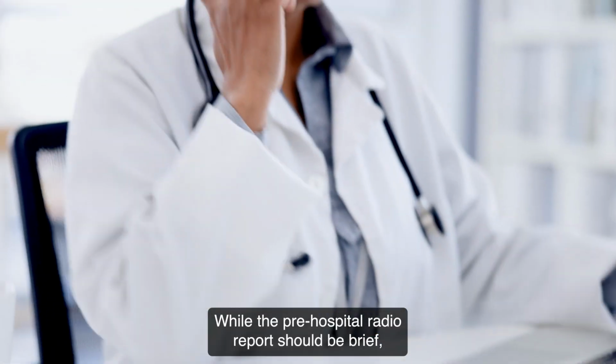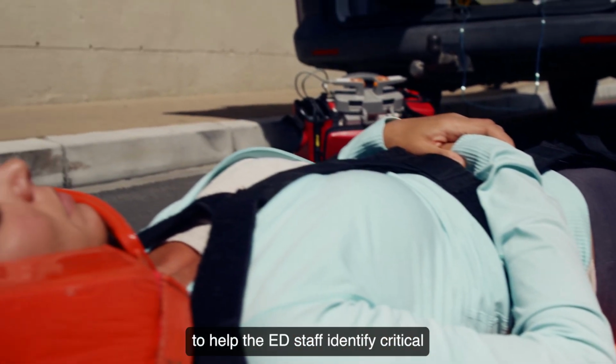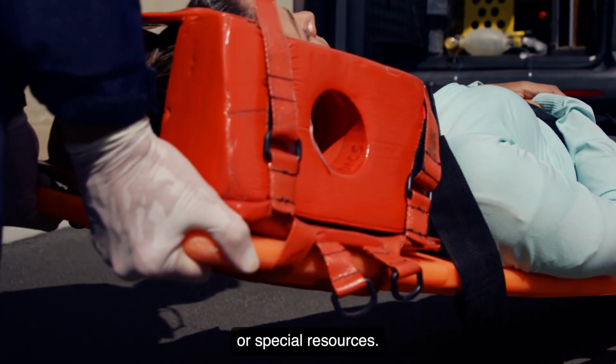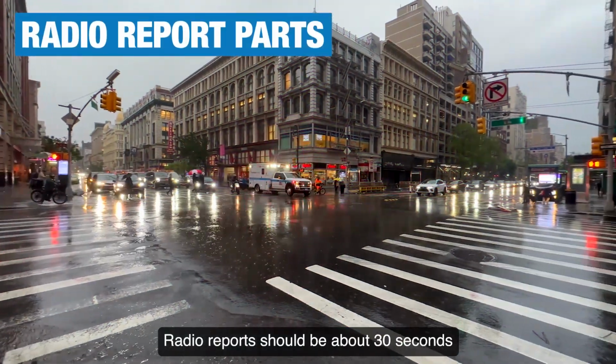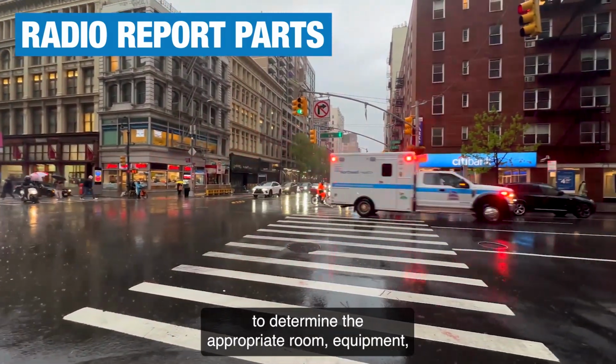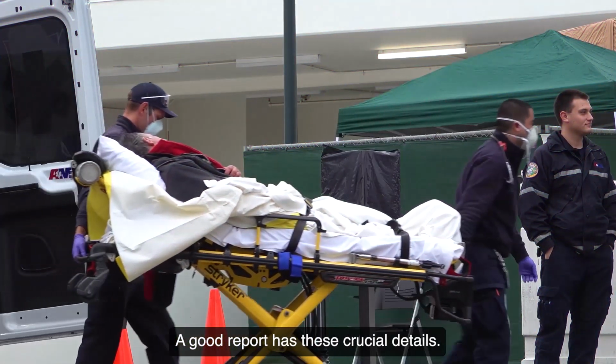While the pre-hospital radio report should be brief, it should also paint a broad view of the patient's overall condition to help the ED staff identify critical or unusual patients that will require intensive or special resources. Radio reports should be about 30 seconds and give enough patient information for the hospital to determine the appropriate room, equipment, and staffing needs. A good report has these crucial details.